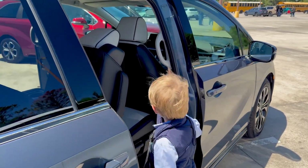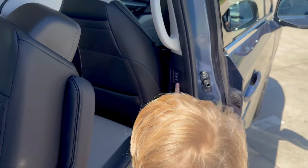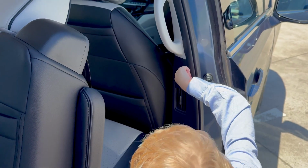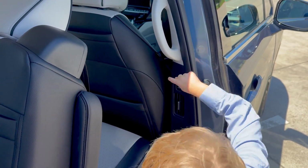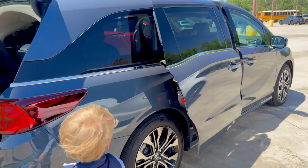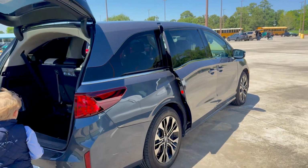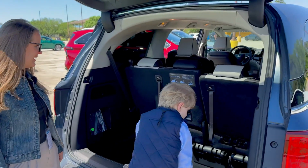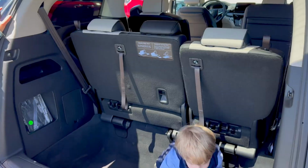Well, as you can see here, this bottom one says open, this top one says close. So, alright, we're gonna hit the top. Push it. And there it goes. Boom. Pretty quick too. Yeah. No, now I lied. It paused. Yeah, it got really slow.